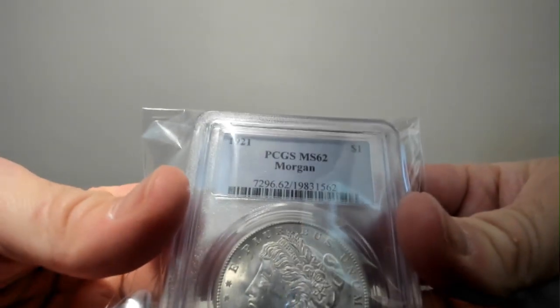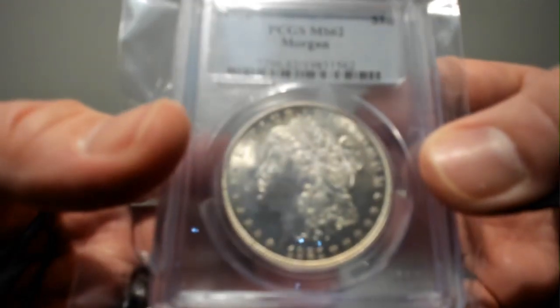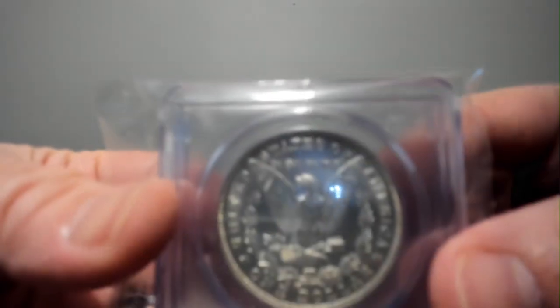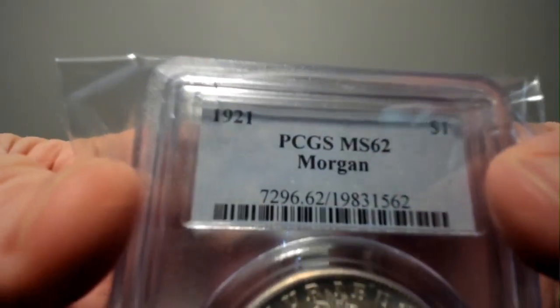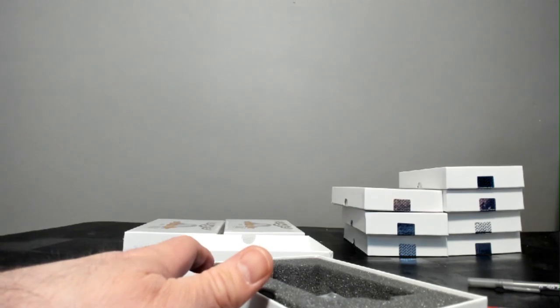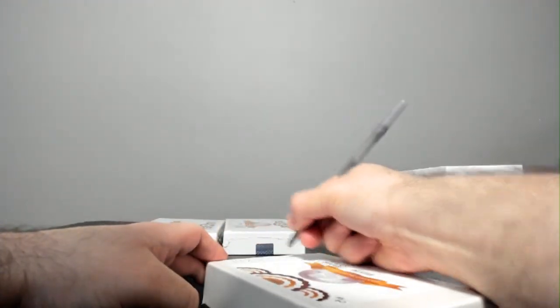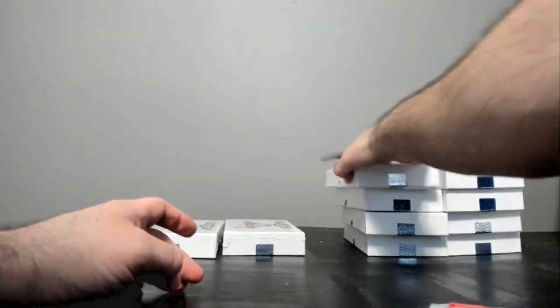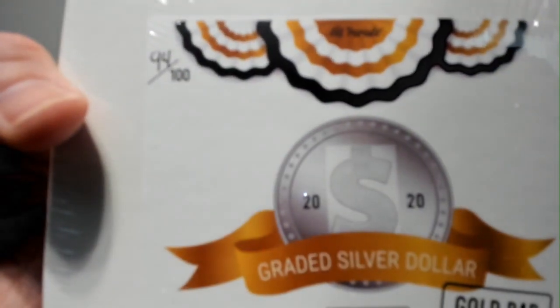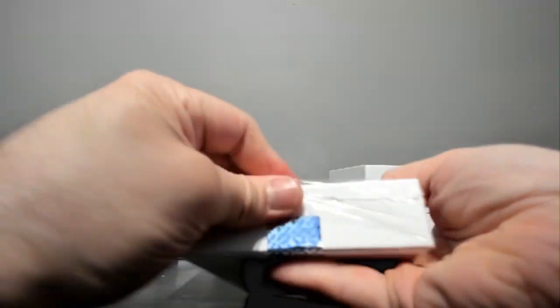And we have a PCGS MS62 Morgan. It's a 1921. So it'll just go on the spreadsheet as a 1921 MS62. It's our first 1921. Two boxes left, 94 of 100. Yeah, 94. Thought it was 44 for a minute, but it's box 94 of 100.